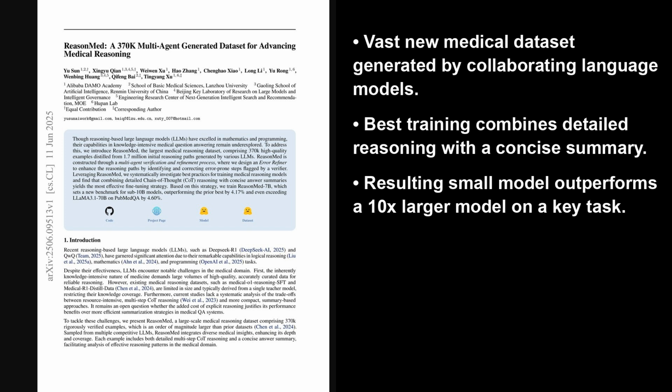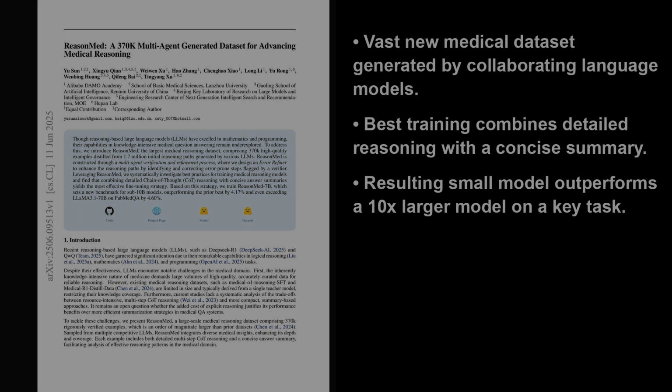The authors created a huge new dataset using a multi-agent system, which is like a team of AIs, to generate and refine detailed reasoning paths. This process focuses on chain of thought, where the model shows its step-by-step thinking to get an answer.